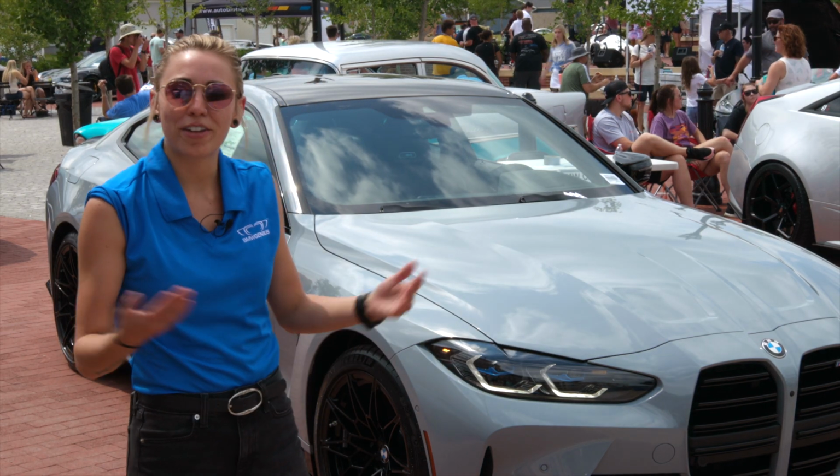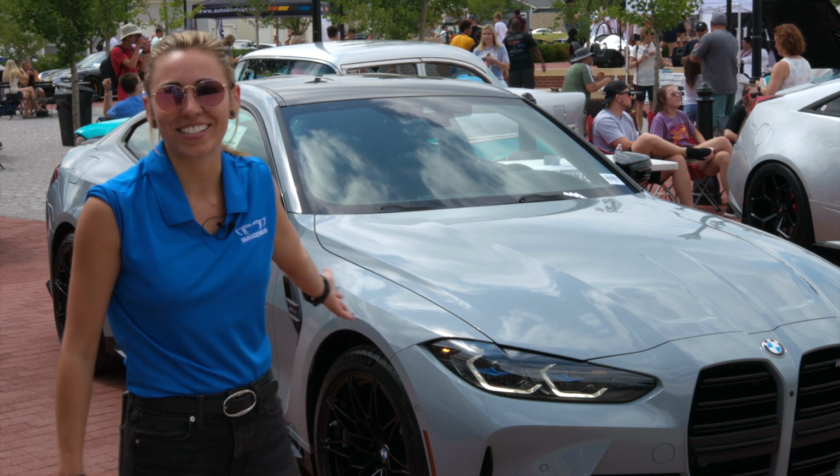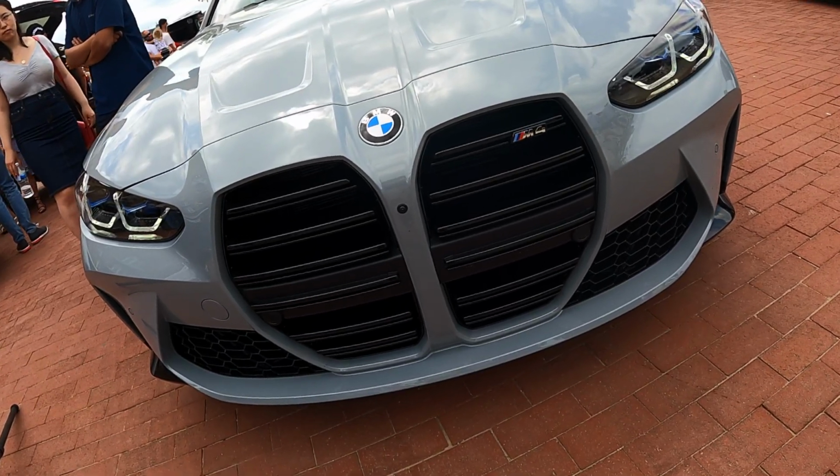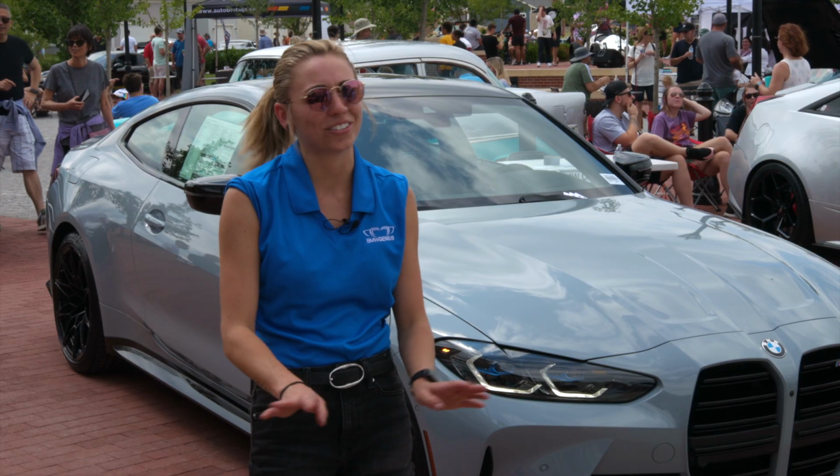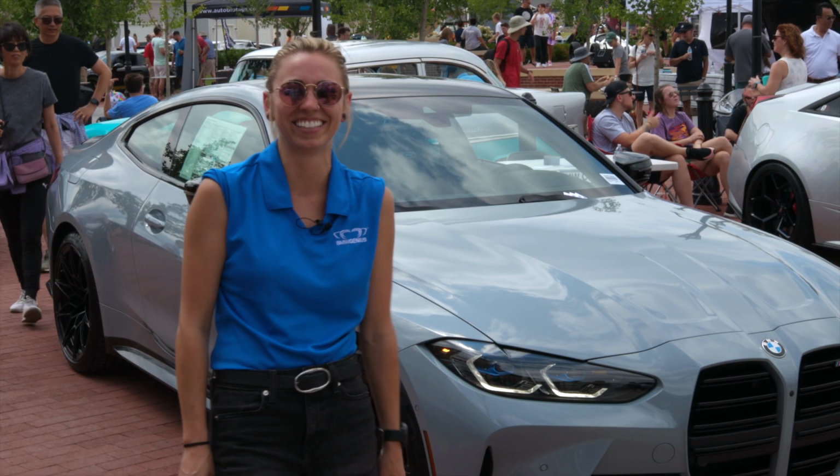But you know, one of my favorite things about this M4 is the new face. I love it. I don't know about you, but you should let us know down in the comments. What do you think about it? Is it ugly? I don't think so. I think it's just breathing better.